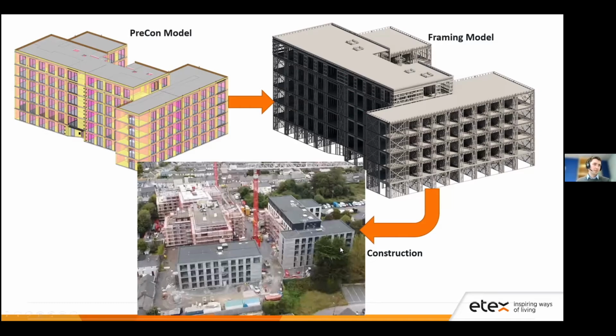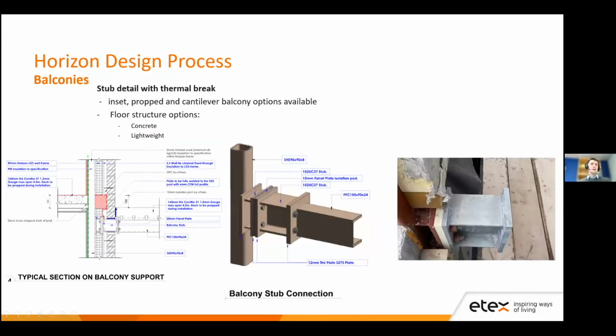You can see the building in the photograph on the right side. There was a selection of 5 blocks of student accommodation. This is just an example. Sometimes we would supply balconies. Sometimes the client would opt for another company, maybe a specialist architectural balcony company, to supply the balcony. So we model stubs onto the external facade, thermal break, and it's an example of part of the coordination process. The bolt holes need to be coordinated, the loads, the position of these stubs, and it shows you how it's all fed back into that pre-con model.